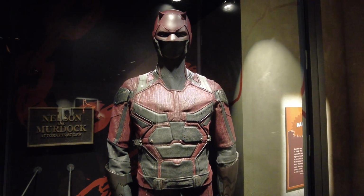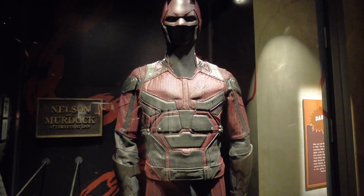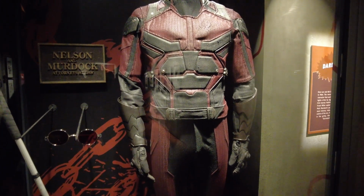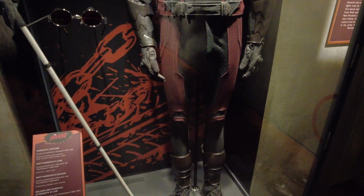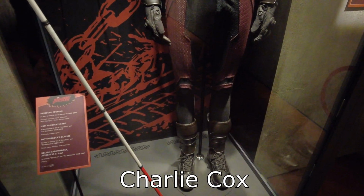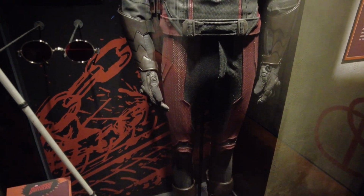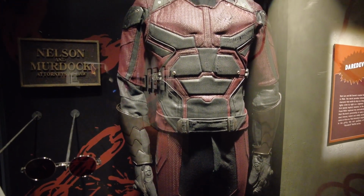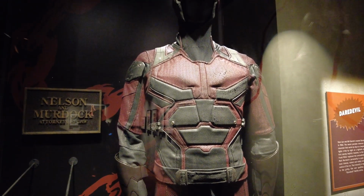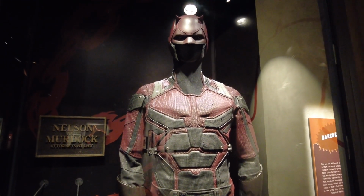Here we are, the Daredevil costume from the Netflix series. And in case you haven't heard, there's a rumor, and I can't remember the actor's name, but there's a rumor that the guy who played Daredevil in the Netflix series may appear in the new Spider-Man.